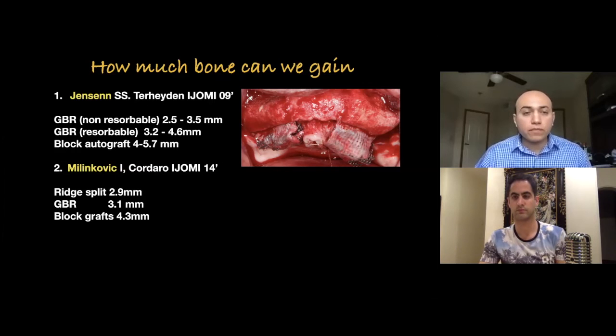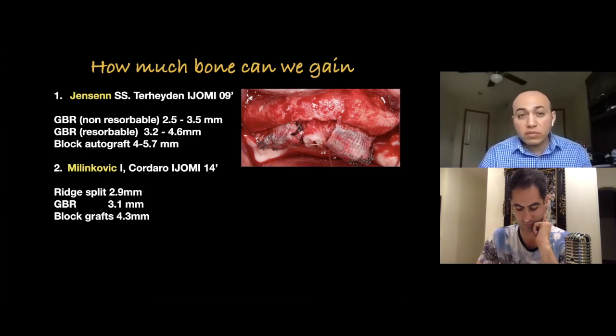So 4 to 5.7. Now, Milenkovic said that with ridge split, you can get 2.9. With GBR, particulate GBR, around 3, with block grafts 4.3. So it seems there is a consensus that maybe 3 millimeters is an average number, and it goes a bit higher when you use block autografts. So 4 to 5 with block grafts. But this is depending on the studies that were published prior to these articles. But we can see that we can actually gain much more with certain techniques, but we have to know first how to use them and where we can actually pick each technique in a specific situation.